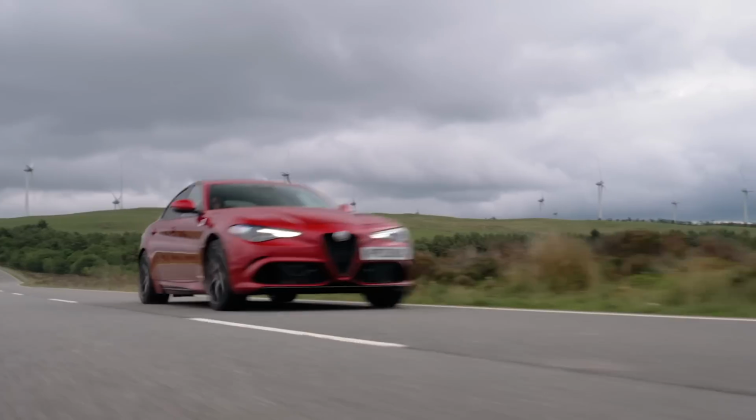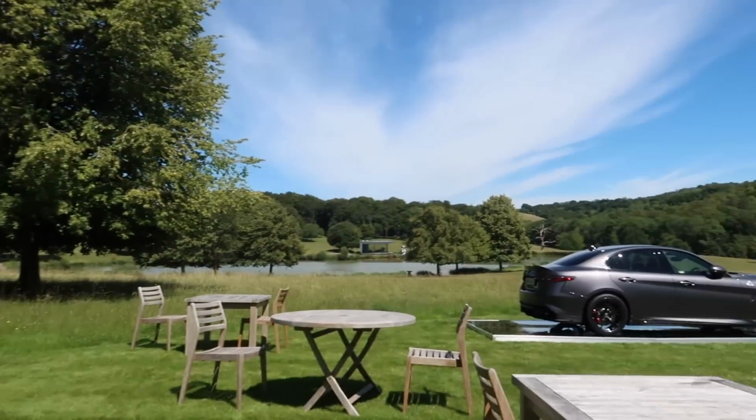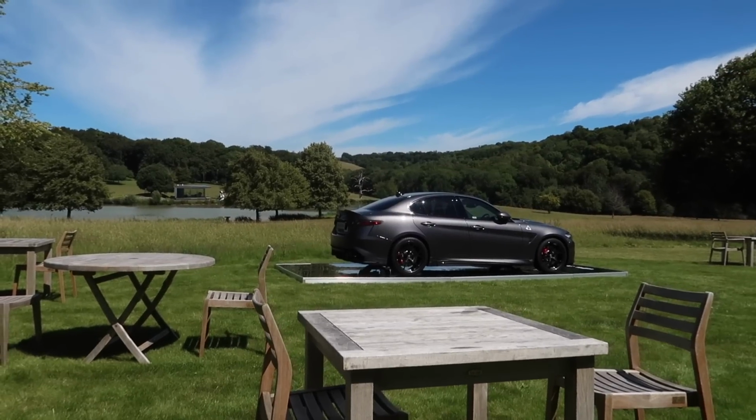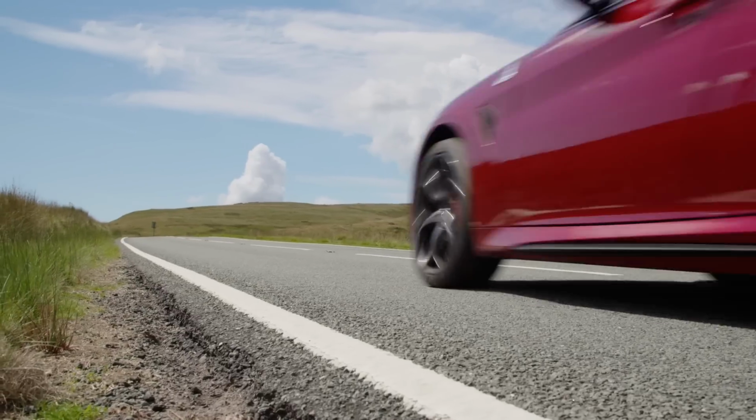and just enjoy the scenery, because if you just look around, it is absolutely stunning, and the fact that we've got such a nice day just makes it even nicer. And then we've got a Giulia Quadrifoglio just parked in the middle there with the lake in the distance.